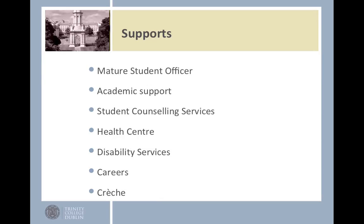We have a lot of academic support available in college. And specifically for mature students, we have the Writing Resource Centre. So if you're doing a programme where writing essays is part of your course, you can avail of a one-to-one service there from a postgraduate student who will assist you with your essay in whatever form you need. You might be familiar with writing essays, it might be just getting used to a new referencing system.